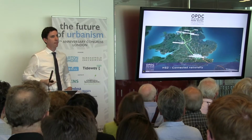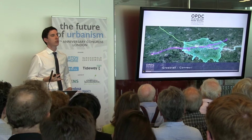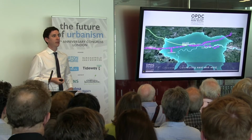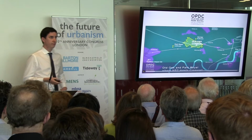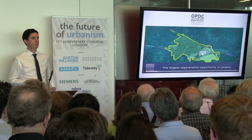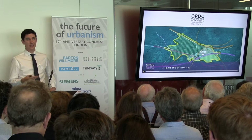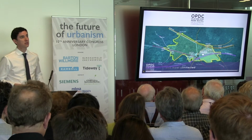So this just shows 2 nationally strategic pieces of national infrastructure meeting at Old Oak. So it will be a real gateway into London and to Heathrow. So a network of opportunity areas around it. 10 train lines that crisscross, which is great for accessibility, but a challenge in terms of creating severance across the area.